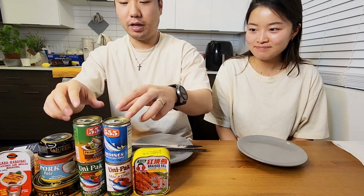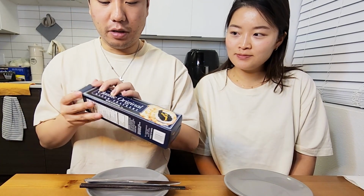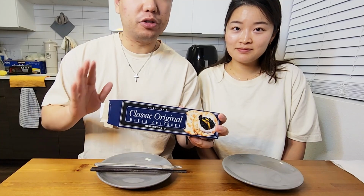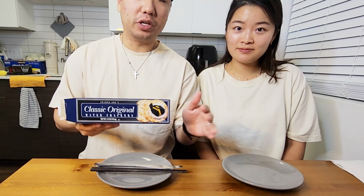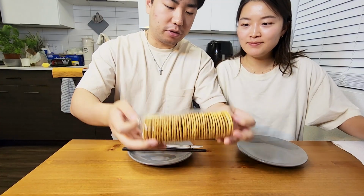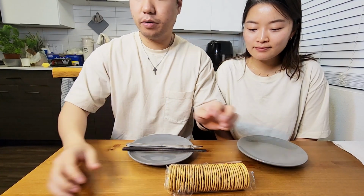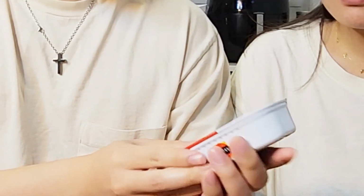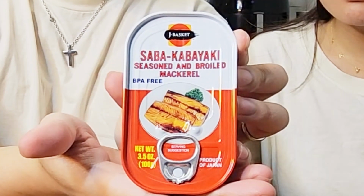So we'll get these out of the way and then we'll show them to you one by one. To try these out, I bought these classic original water crackers just because they have no flavor. It's the most bland thing I could find, so we could give you an accurate assessment of what these things taste like. Get it open. So here's our arsenal right here. We'll start with the Saba Kabayaki, which is seasoned and broiled mackerel.